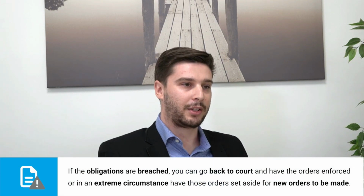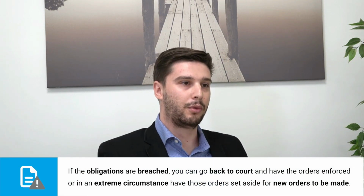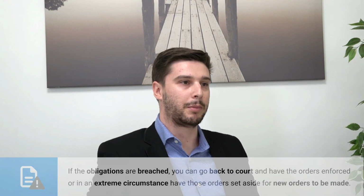So once the consent orders are made into final orders, usually there's obligations on parties to do certain things such as transfer a property, refinance a mortgage, they might have to take on a joint car loan, etc. And if those obligations are breached, you can go back to court and have those orders enforced, or in an extreme circumstance, have those orders set aside for new orders to be made.